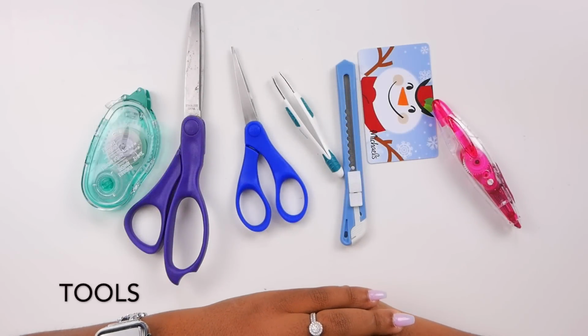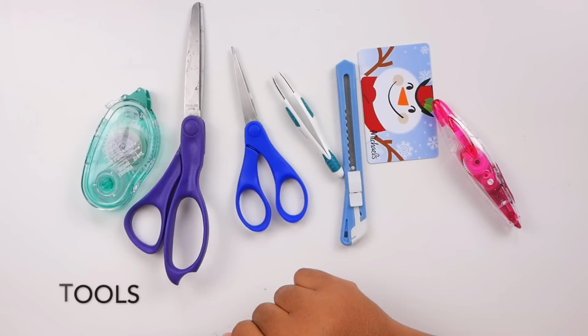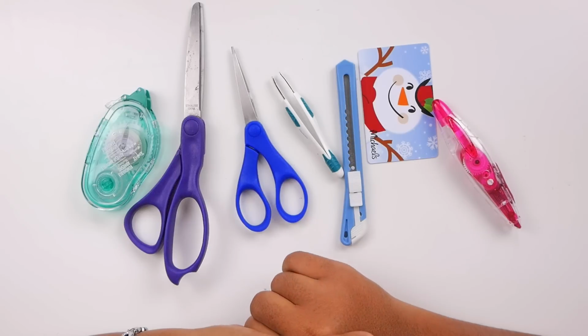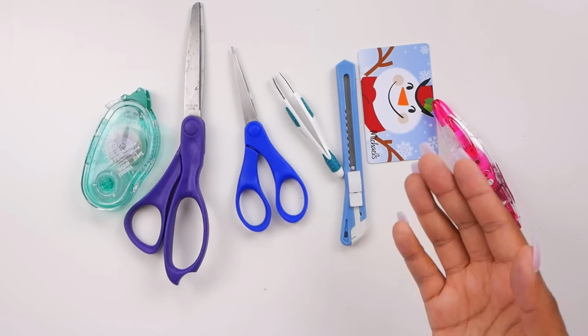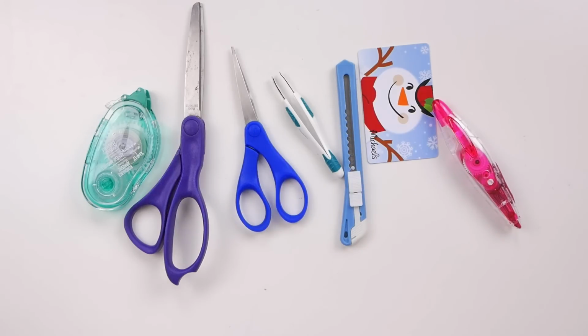Now, as far as tools, I would recommend some scissors. I just have 2 different sizes here, but obviously you don't really need a larger pair and a smaller pair. One pair of scissors is going to work just fine. So I would recommend scissors, and that's going to be to cut down your washi tape or cut down your sticky notes or just cutting down whatever it is that you need to cut down. Obviously, if you don't care for the ripped effect, then you can do that as well. But I do recommend grabbing some scissors.